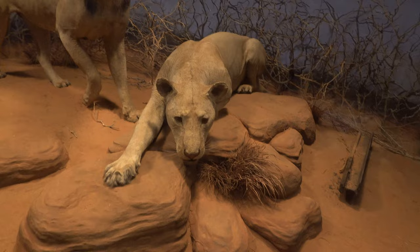Here's a cast of an Allosaurus head. It's kind of a smaller version of a Tyrannosaurus Rex. And this is a Daspletosaurus, a smaller cousin of the T-Rex. You know, if I were alive back then, I wouldn't be able to tell the difference. They're both giant predators that want to eat me. But yeah, it looks very similar to a T-Rex, just a smaller version of it.